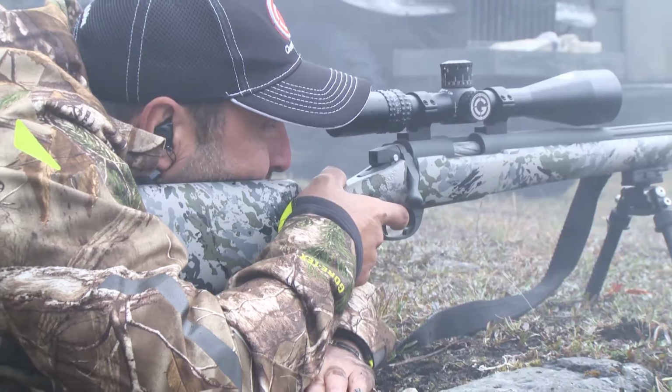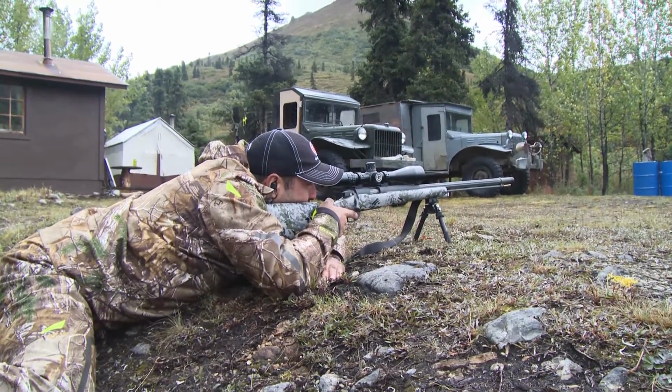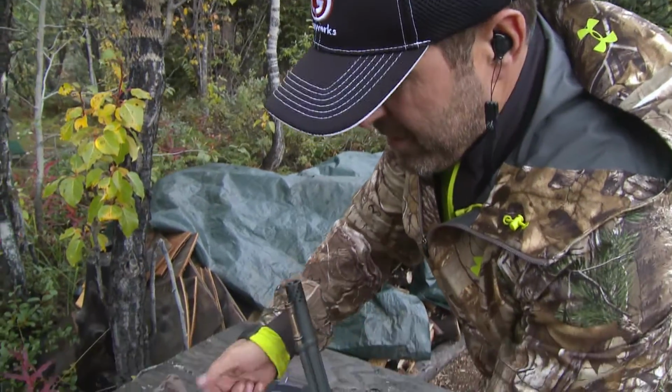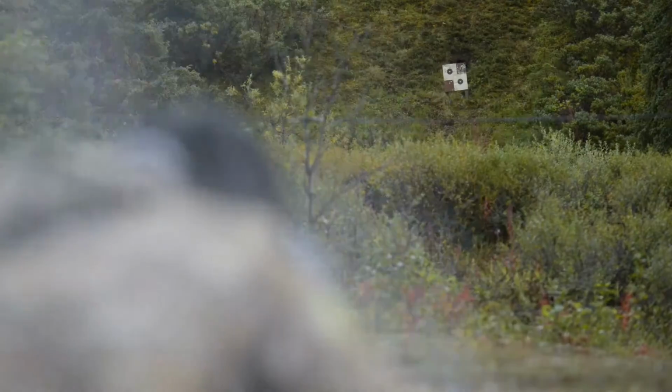3 inches left and 2 inches low. It's putting cannonball holes. I'm left and low. Rick makes some final adjustments to his turret before sending another round downrange. His Gunworks muzzleloader is ready for the task ahead.